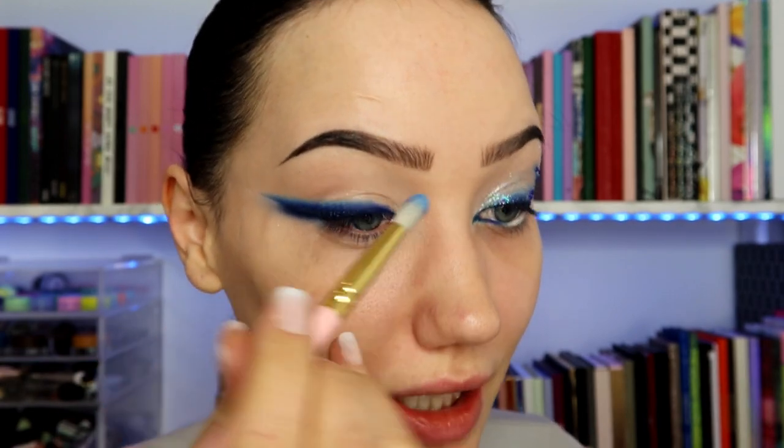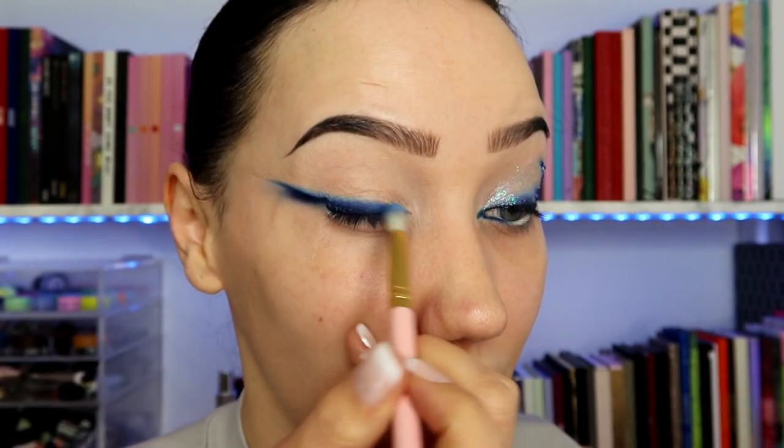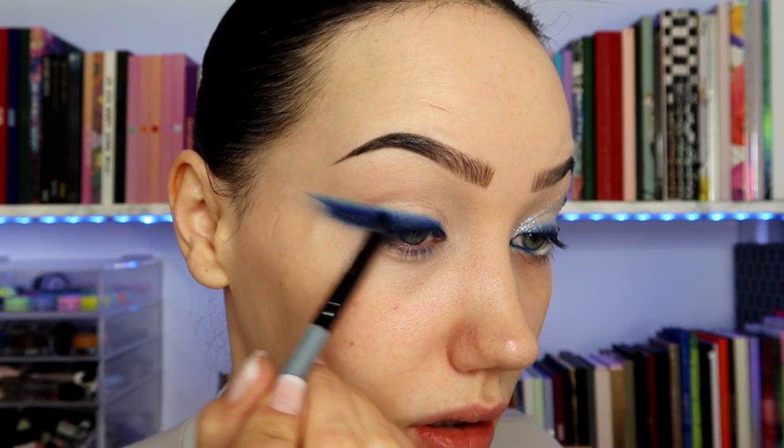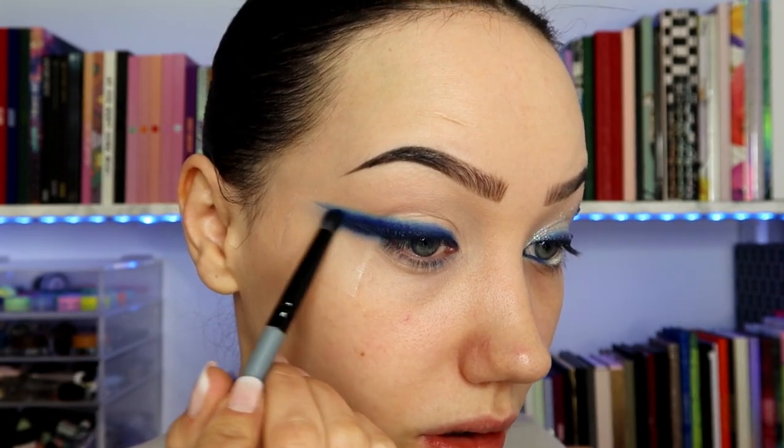Nothing about this look is particularly neat apart from the inner corner wing that I do try my best to get really pointy and precise. Shiny all the way in, and then I'll probably just go back in with a bit more of that middle royal blue.